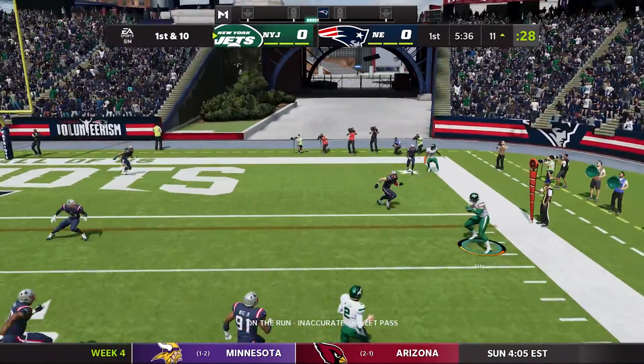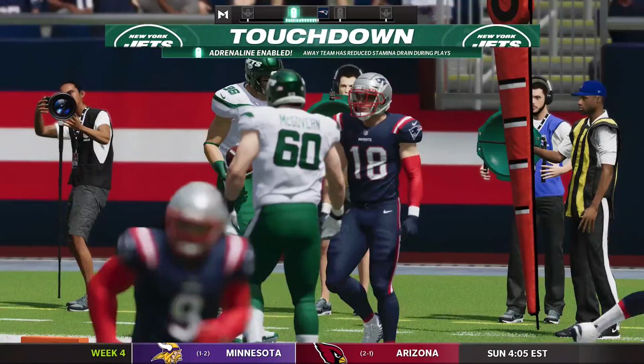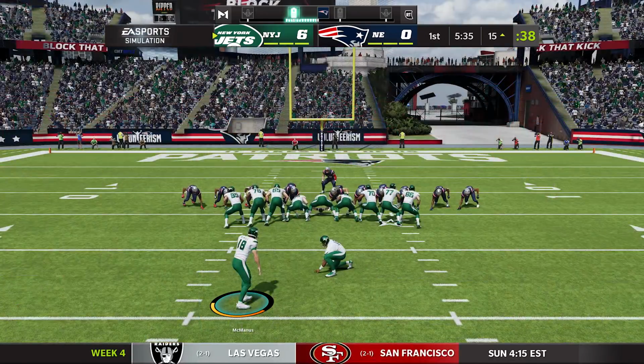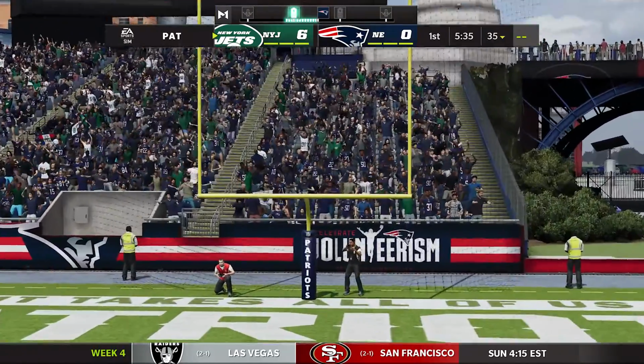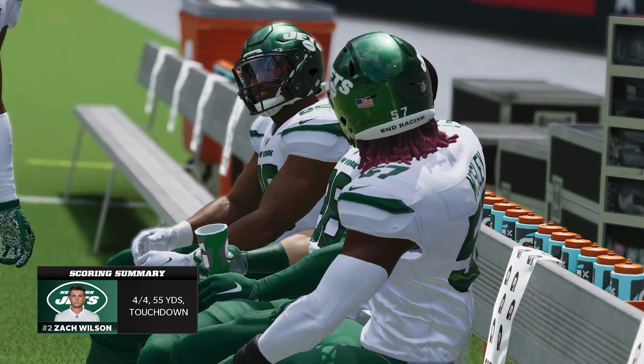Hit the tight end. Zach Ertz. Touchdown number 1 for Zach Ertz, I believe. And there goes our first passing touchdown for Zach Wilson. Trying to get his goal completed also. So that's what we like to see.